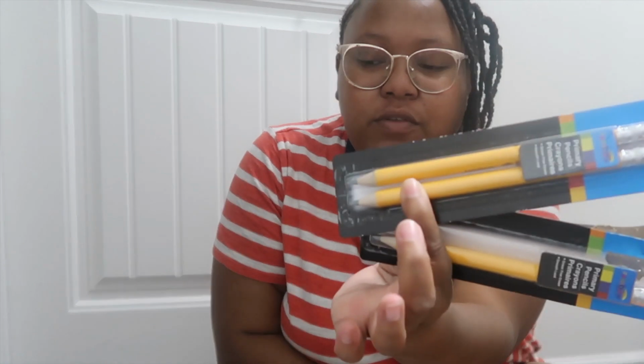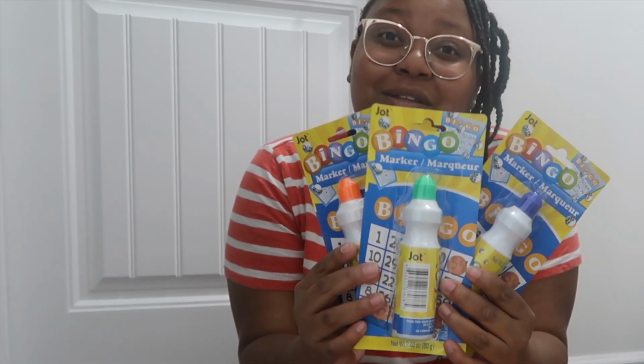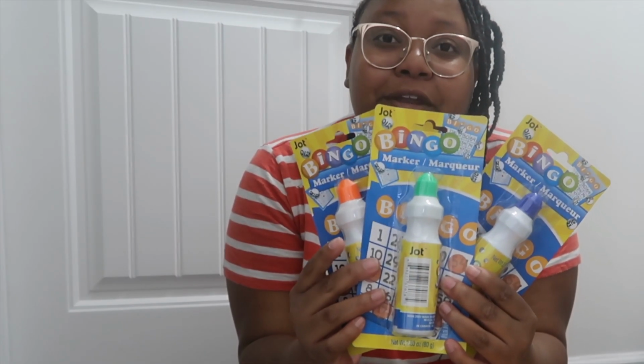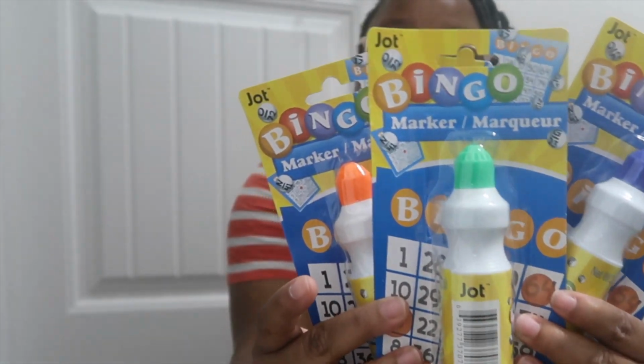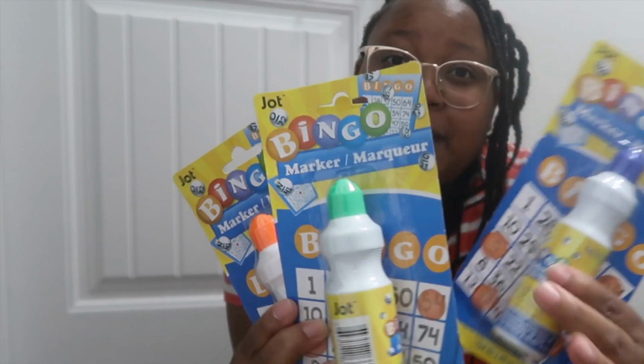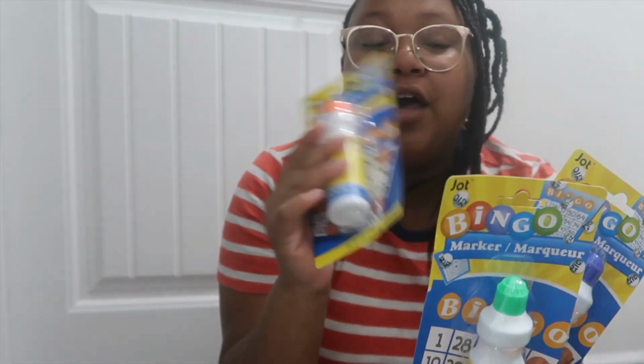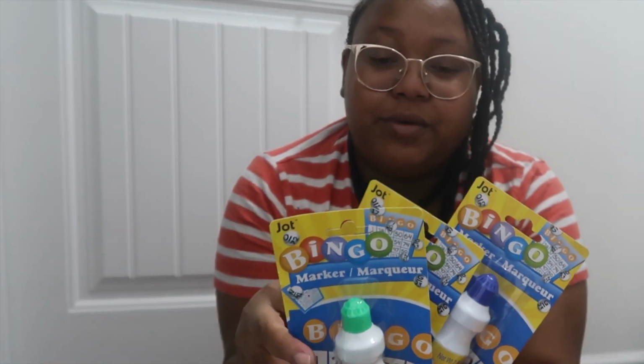These are from the Dollar Tree as well, and he also has some that are from Walmart that are the name brand. I haven't really seen a big difference in them. They pretty much work the same. And these were only $1, so you can't beat that. I showed you guys the worksheets that he does in his binder. So I brought him these bingo markers so that he can do his assignments, and I just got blue, green, and orange, and the one that is in his binder is red, and it was from Dollar Tree as well.